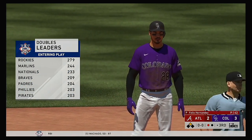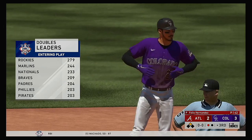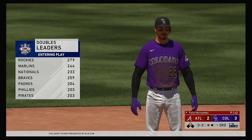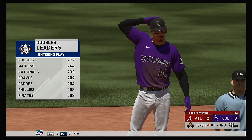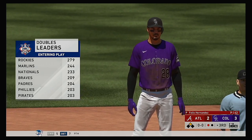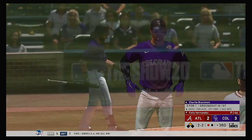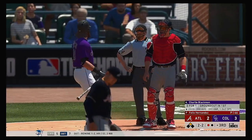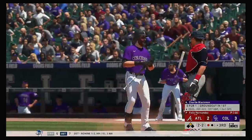And this is a team that can indeed hit them in bunches, as we show you the league leaders in two base hits. And you can see in fact that these guys currently lead the National League in that category, and in fact lead all of baseball as well. So next it'll be the number four batter for the Rockies, Charlie Blackmon.